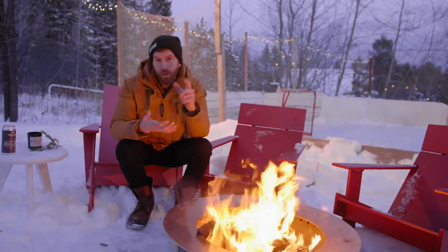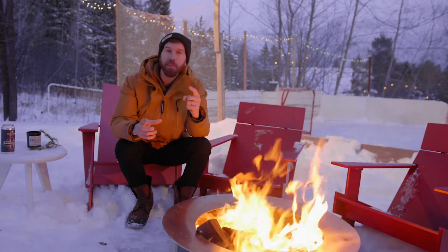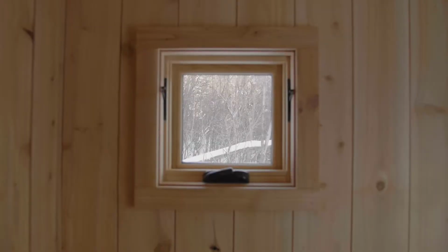But we love it. So let's talk now about what you're gonna need to know as you're thinking about firewood for the cabin, the campfire, your home, or your wood-fired sauna, all right?